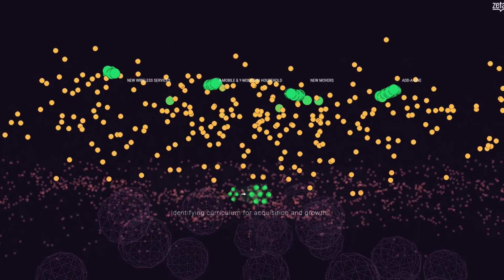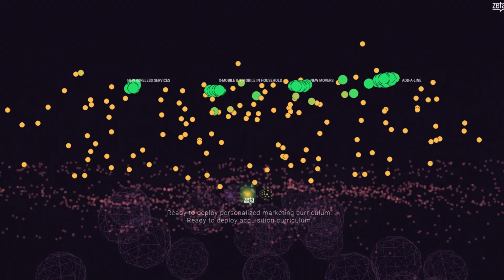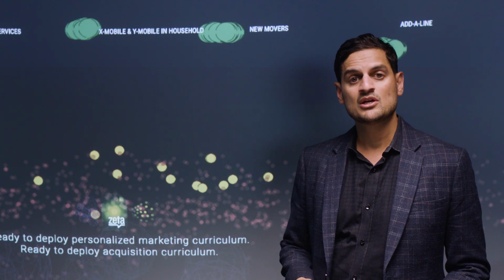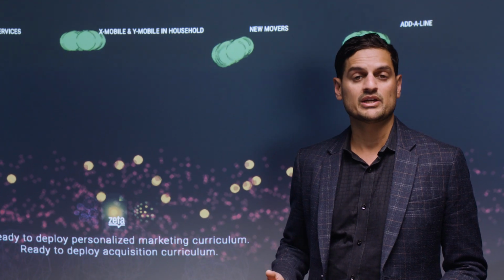The last step here is to really put those audiences to work and identify the marketing curriculum that's going to make the most impact for XMobile. Again, these campaigns can be around acquisition, getting new customers, growing customer value, or retaining your customers and keeping them within your ecosystem.